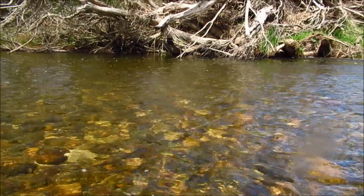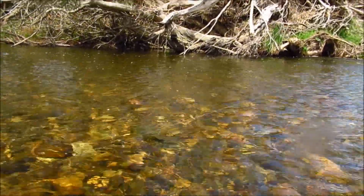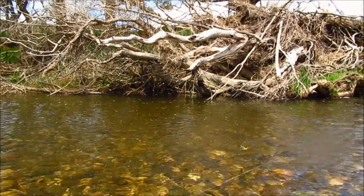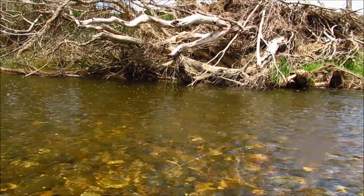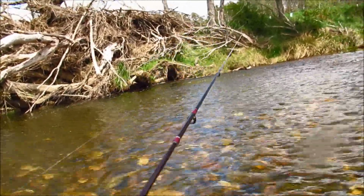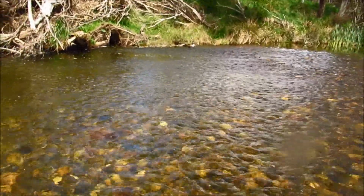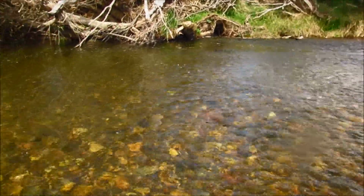Finally, the drought has broken. One thing I've noticed here is a lot of insect life. There's some little midges, there's caddis moths hovering around and under those, just above that bubble line as well. And it looks like a few little duns around too. So we may get another trout or two before the day's over.